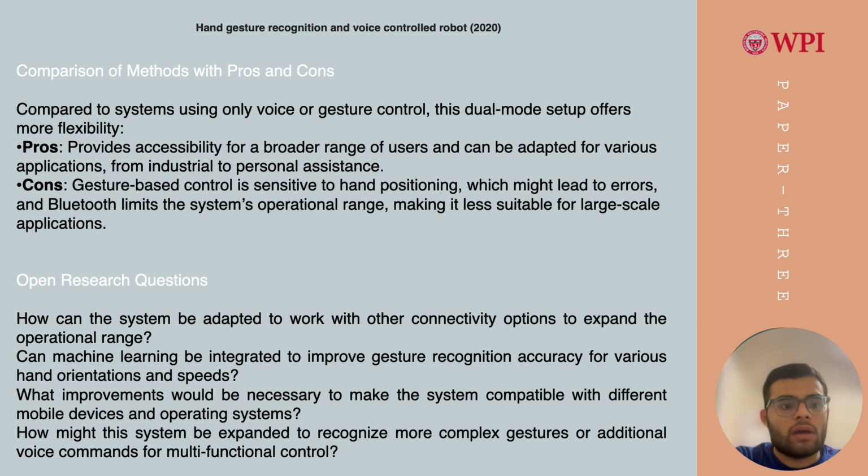Certain research questions can be posed for this particular project. How can the system be adapted to work with other connectivity options to expand the operational range? Can machine learning be integrated to improve gesture recognition and accuracy for various hand orientations and speeds other than just forward or backward? What are the other improvements that may be necessary to make the system more compatible with different mobile systems, operating systems or other appliances? The last research question it poses is, how might this system be expanded to recognize more complex gestures or additional voice commands for multifunctional control of the robot?